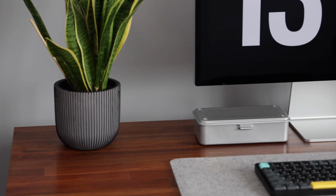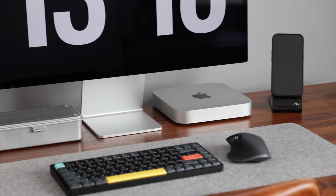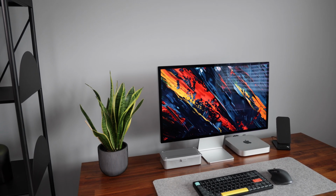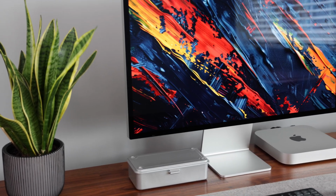I should also point out that I have the base model with the glossy screen finish, which I would definitely recommend, as this helps with perceived contrast and black levels. Only pay extra for the nano texture glass if you have a large window directly opposite your desk and you really need to reduce glare and reflections.